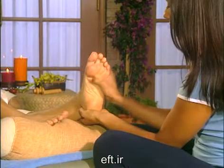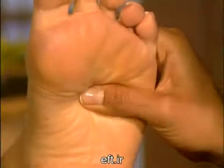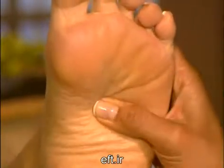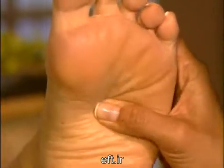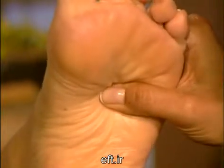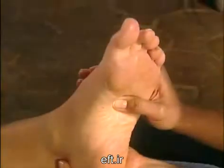Next, bring your thumb to the center of this area and make small circles. This is the solar plexus, a network of nerves located behind the stomach and in front of the diaphragm, which regulates the functioning of all organs. Stimulating the solar plexus can calm and relax the entire nervous system. Hold your thumb here and gently bend the toes forward to get a little deeper into the solar plexus.